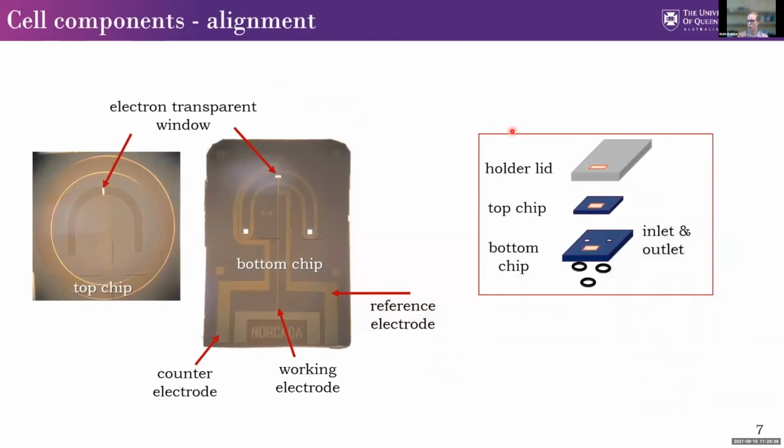So then we have the bottom chip, and we put the top chip on top of there as well. So this is our top chip here, and you have another window here. And I think, directing some attention towards that window, what's quite different here is that we have a limited field of view, because we have a small electron transparent window, we're just putting our electrons through this really small, relatively small region.